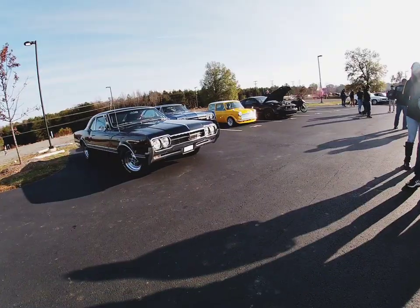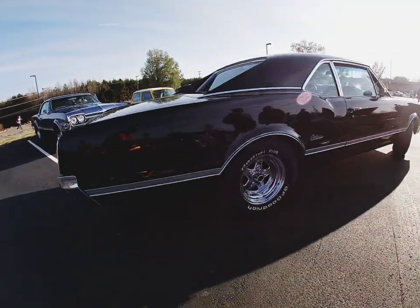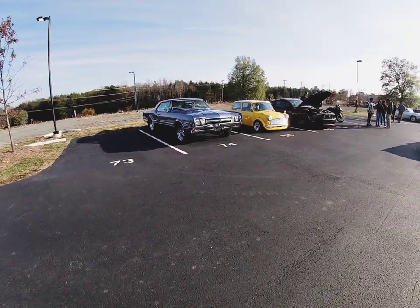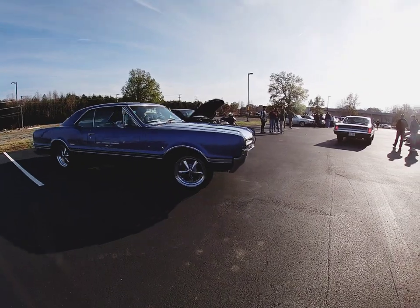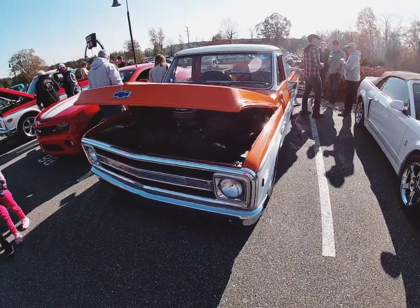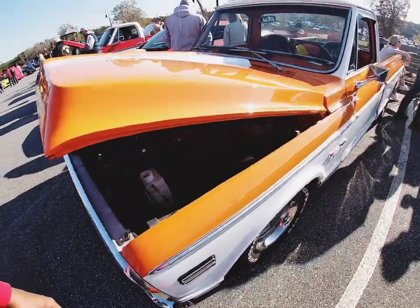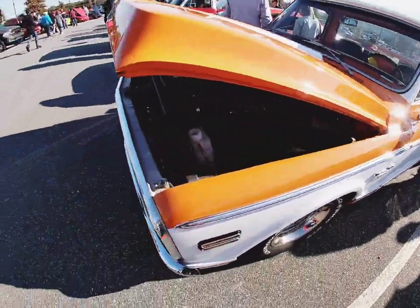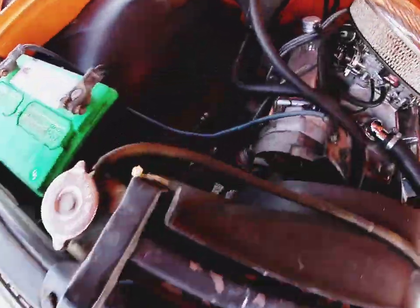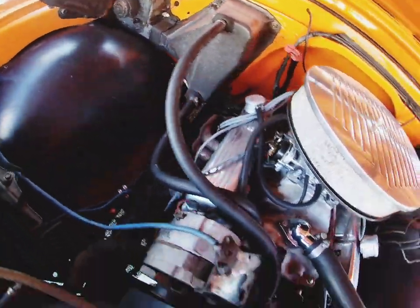Yeah, let's get it. This beautiful Chevy pickup. You got the orange with the white on top. It's got the orange on the sides. Yeah, I see the front of it. See the goods. Let y'all see the goods. They ain't got the hood open that much, but y'all can still see the goods. You see it?